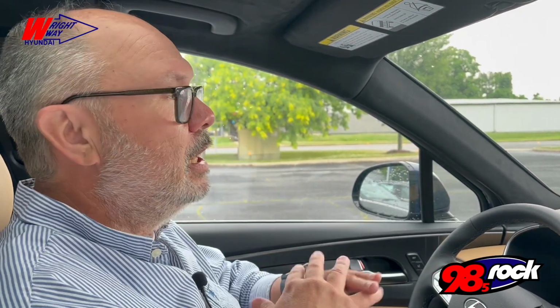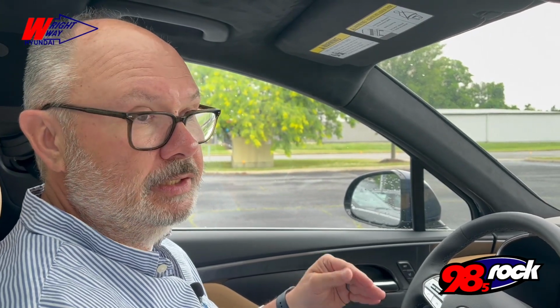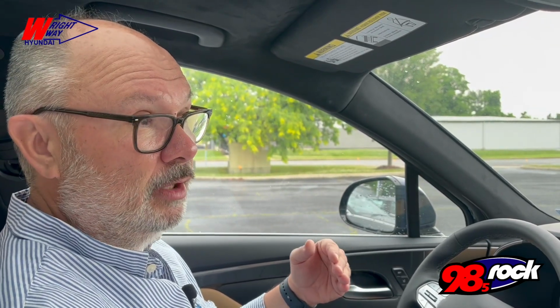Inside the 2022 Hyundai Santa Fe Calligraphy, this is the model for 2022, top of the line for Hyundai. And we've showed you a lot of technology. We've showed you a lot of creature comfort features. It really is, for this price point, mid 40s, upper 40s, right in line with a lot of other things. Plus, it's really cheaper than a lot of other cars that you're going to see with this level of technology.